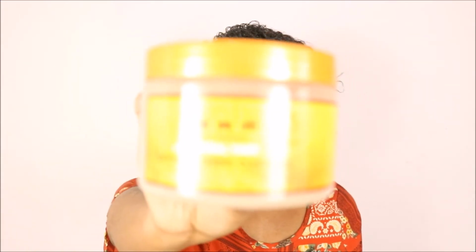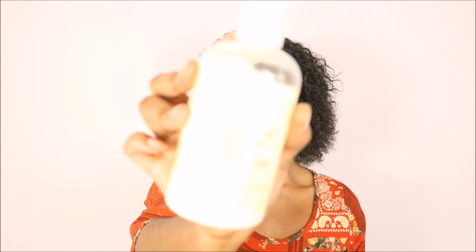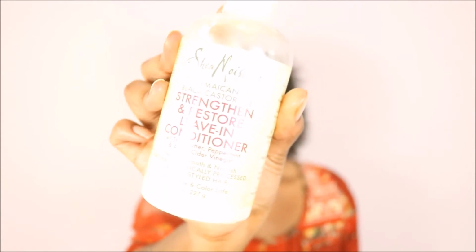So the products that I have been using more regularly than not, I do the LOC method. I started using this Cantu Shea Butter for Natural Hair Define and Shine Custard, which is right here, and I've been using that as my curling or styling agent. I've been using the Shea Moisture Jamaican Black Castor Oil Strengthen and Refine Leave-In Conditioner. I'm not sure how well it will show up. This is what I've been using as my leave-in.